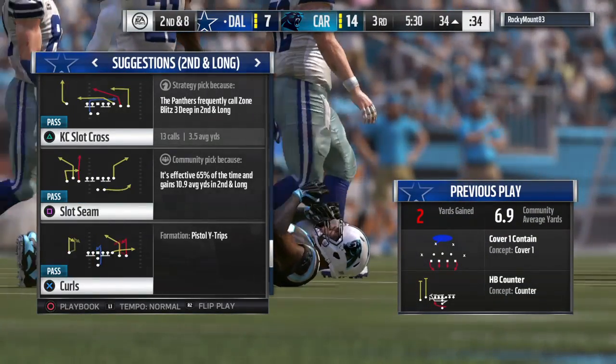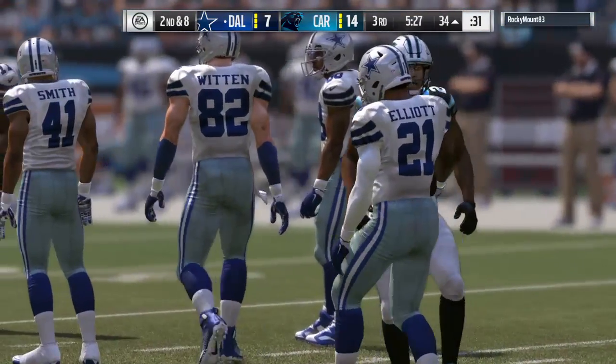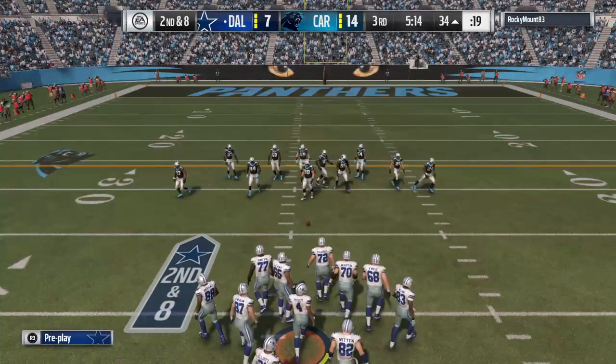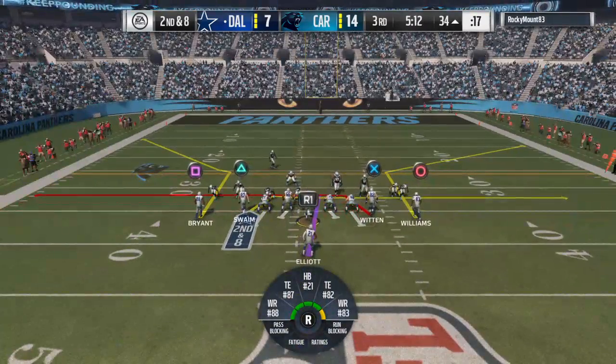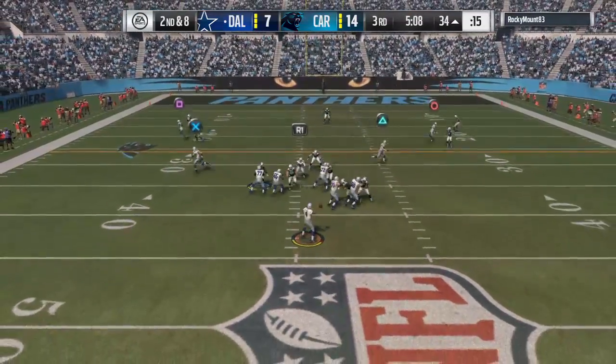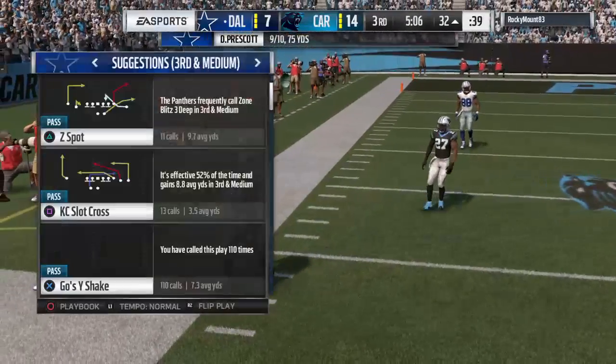2nd and 8. That's a good play by the guys on the defensive side of the ball. Held them to a gain of 2. And that changes the playbook a little bit now for the guy calling plays. 2nd and 8. Now he's got to probably think about going to the air instead of maybe staying with the ground game. Back to throw. And on the left side, he's got Witten. Call it a gain of 3.